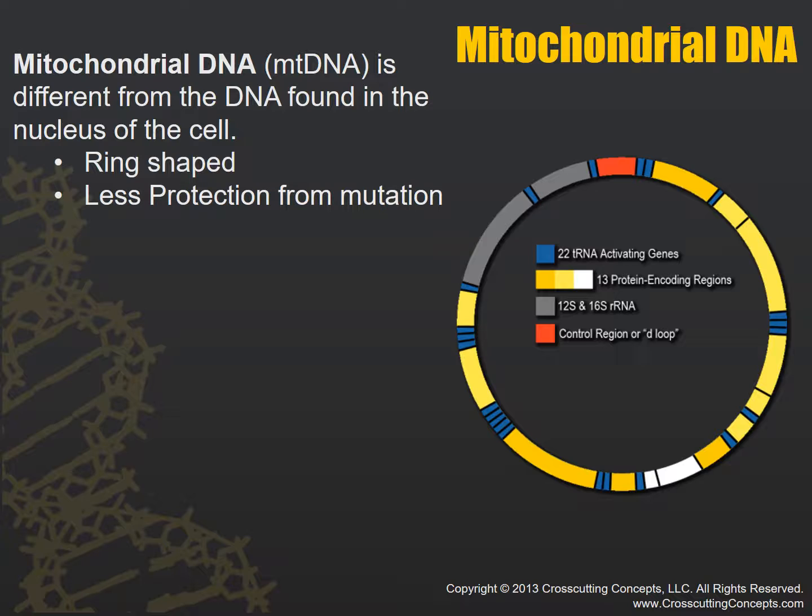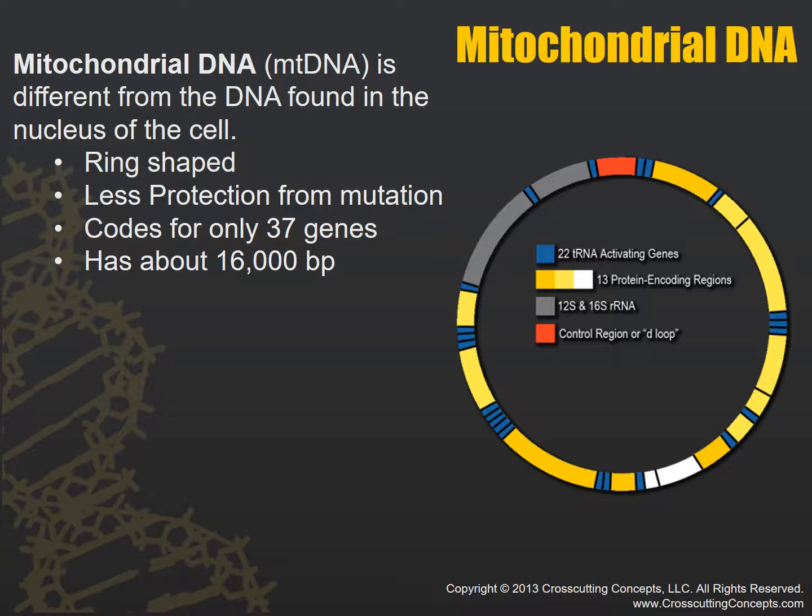It has less protection from mutation because it is not bound in a nucleus. It only has 37 total genes, and it has only about 16,000 base pairs. It is haploid, meaning there's only one, and not diploid. Okay, so you only have one set.